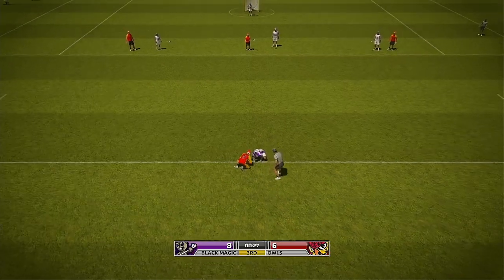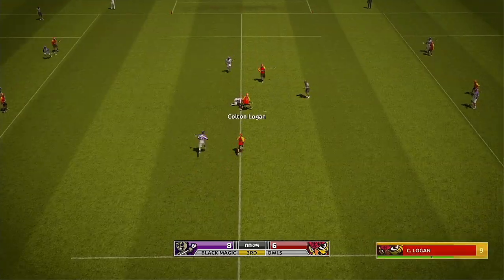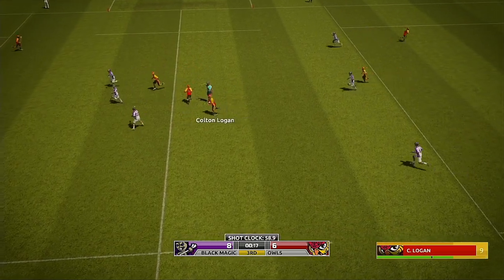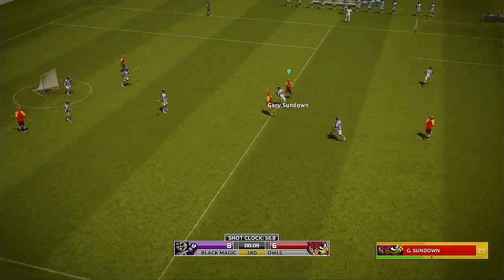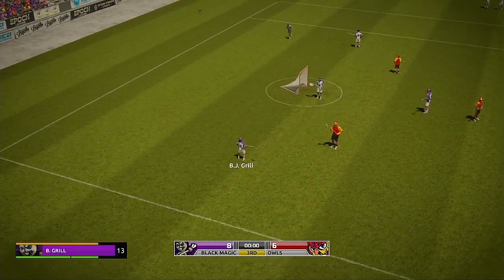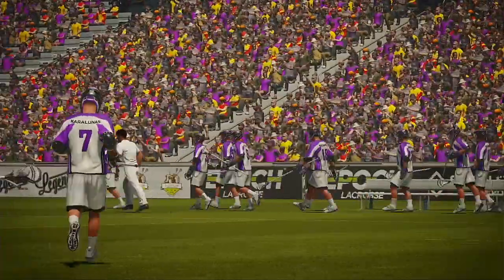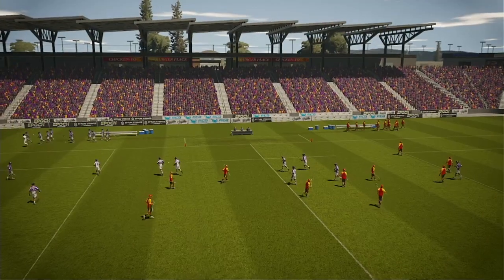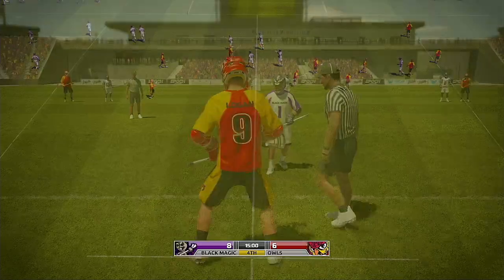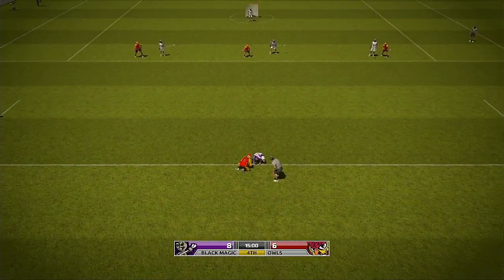Down to the faceoff for a huge possession. Nice win on the faceoff. Logan comes out on top. Sundown with time and room. And save. And that's the end of the third quarter. Just one to go in this match. The home team are down but not out. They'll have to come out guns blazing in the final quarter to make a game of this, though. It's 8-6.